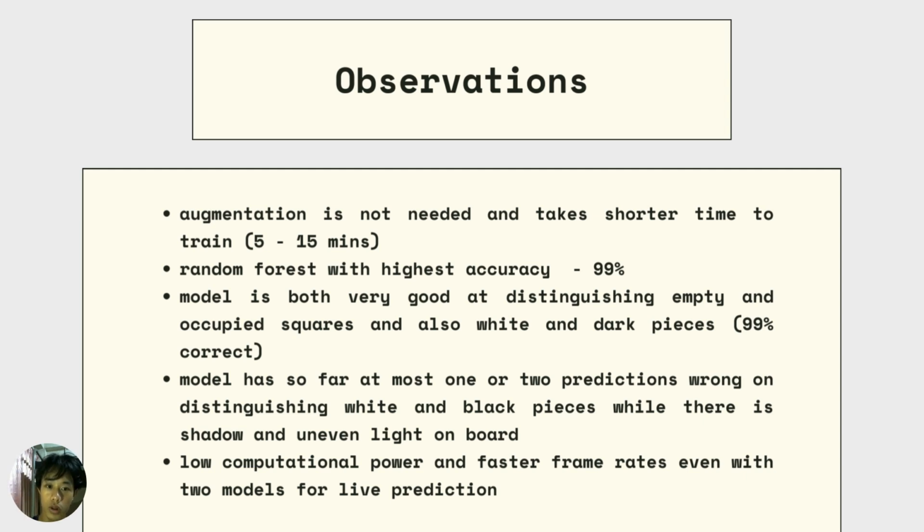The model is very good at distinguishing empty and occupied squares, not like the initial approach. It is also good with white and dark pieces, 99% correct. The model has so far had at most one or two wrong predictions distinguishing white and black pieces. It could be wrong because of shadows and uneven light. When we made the dataset, we tried to make it without any shadows or any uneven light, so it is kind of overfitting.